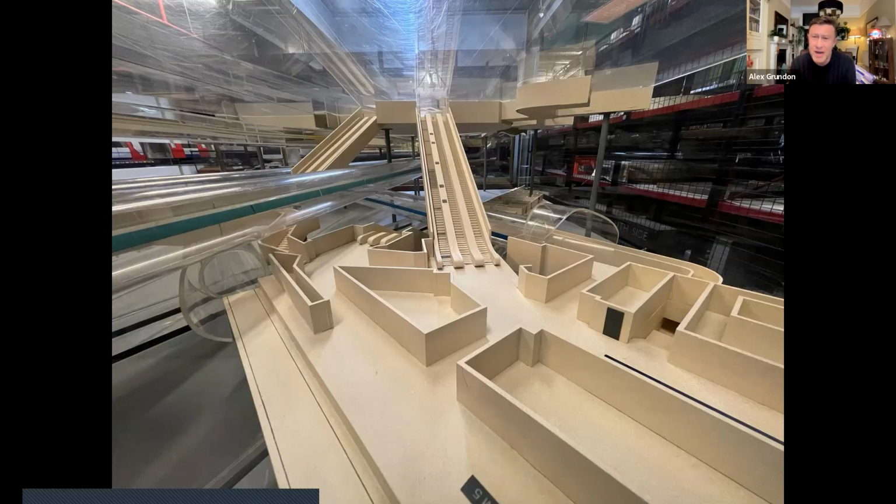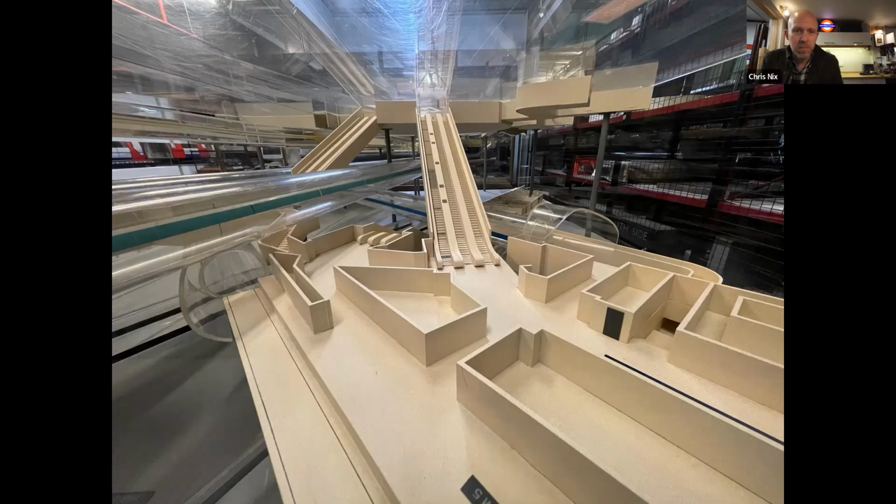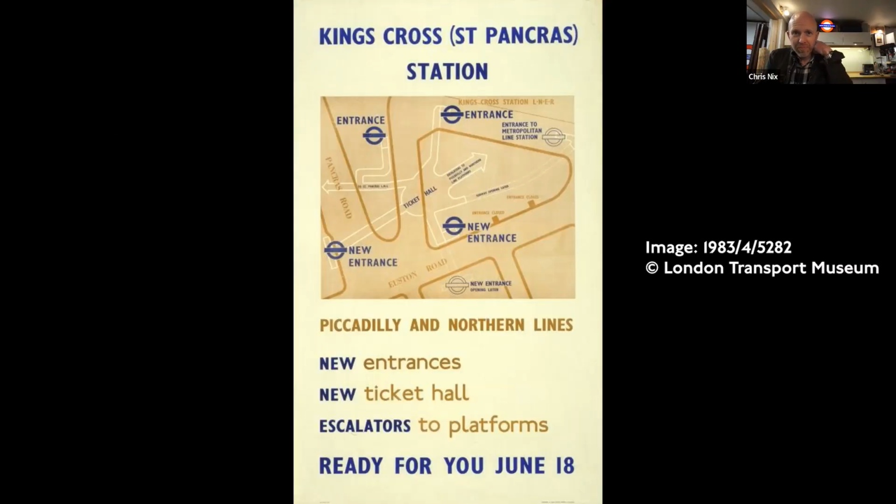Chris, you've got some really lovely artwork, haven't you? Posters, and we do love a bit of poster art in each of our episodes, and some of it really pertinent to King's Cross, wasn't it? There's a couple of really nice posters, and we've talked a lot about how this station was developed over many years. So it's small surprise then that the posters relate to the fact that this station had many changing faces. So here we go. Here's one from 1939 with new entrances appearing.